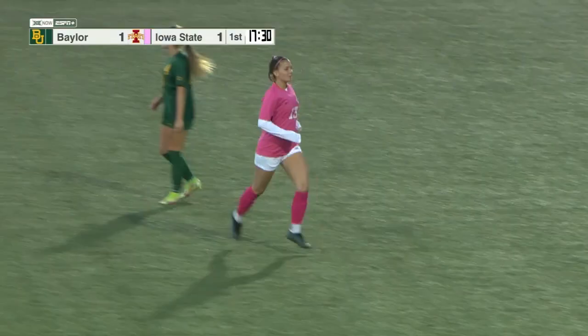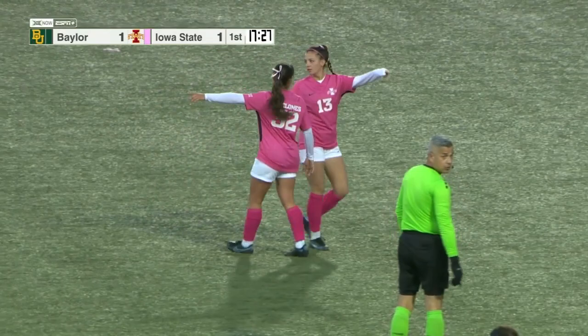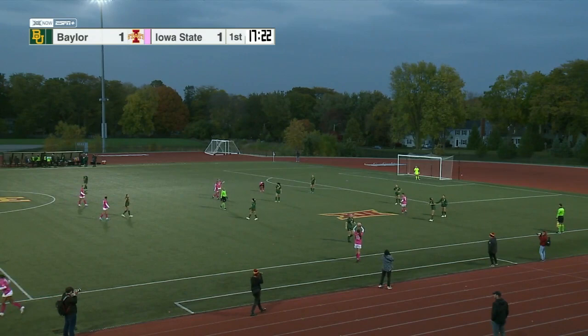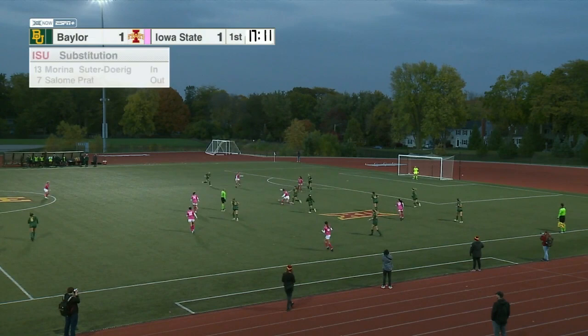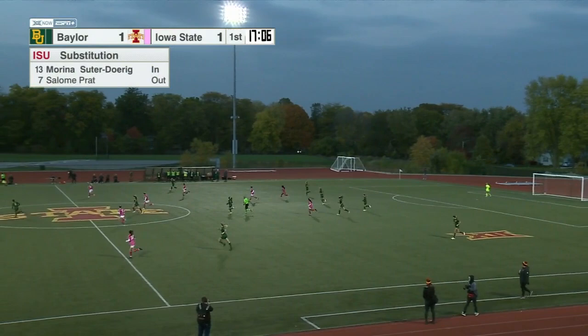We're at 1-1. Mira Emmett, the goal scorer for Iowa State. And Renetta Vargas for Baylor. Marina Suter-Dorig in for the Cyclones. Pratt out. That was Hallie Augustin. And now here come the Bears.